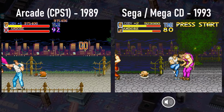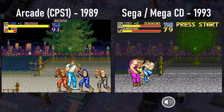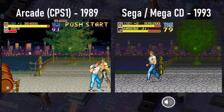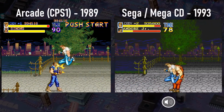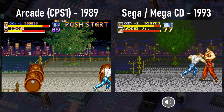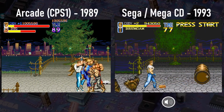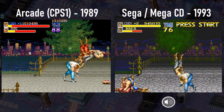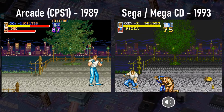The big tree looks noticeably different between the two games. In the arcade original, it looks kind of like a Christmas tree with spread out branches. On Sega CD, the tree design is a lot more basic. And here's another smidge of flicker in FFCD.